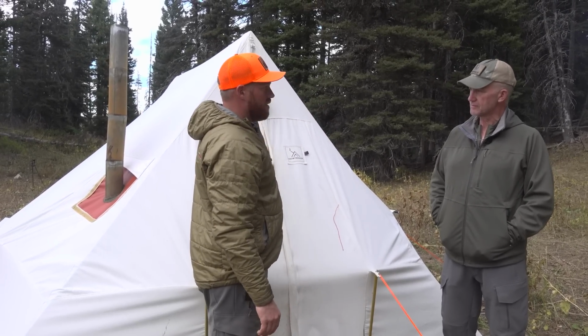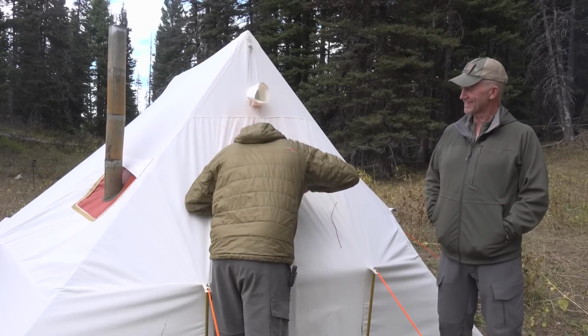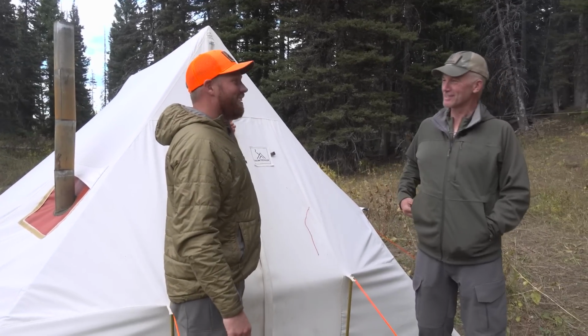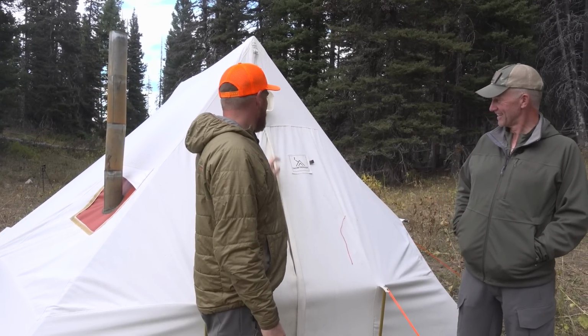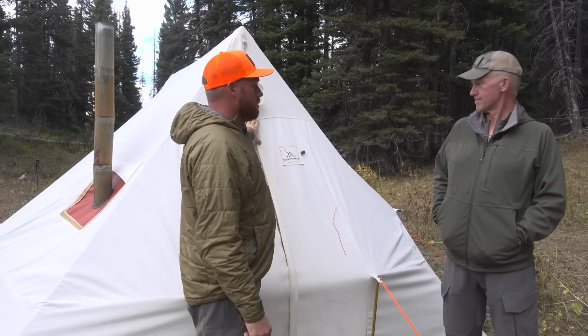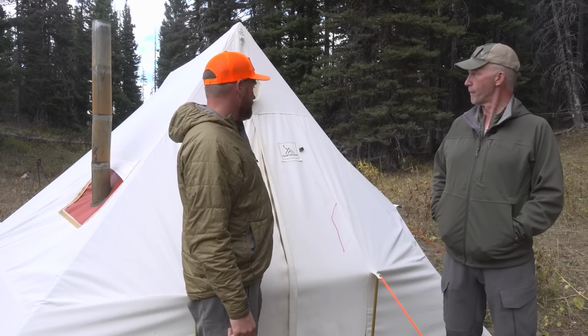And then you have a top and a bottom zipper if you just want to peek in. Or peek out. See if there's a grizzly bear out there. Yeah. And the doors, you do have to duck in slightly, but we did that to be able to have the proper ventilation. Yep.